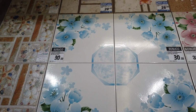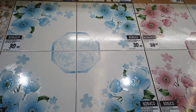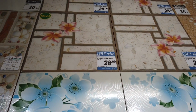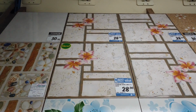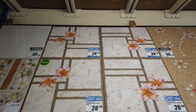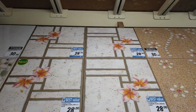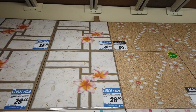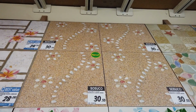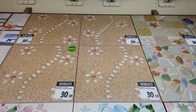30 pesos 50 cents each, but it's part of a pattern that you need to buy four of to create a pattern there. It's a floral effect, and on the top it's 28 pesos per tile. Another new design comes in lighter and darker color, but you can see it's still a floral effect. Now this can be used indoors and outdoors, but you can see these are matte. These are not polished. Here up there, 30 pesos 50 cents, 30 by 30.